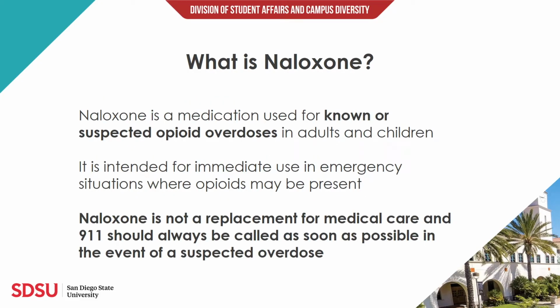Naloxone is a medication used for known or suspected opioid overdoses in adults and children. It is intended for immediate use in emergency situations where opioids may be present. Naloxone is not a replacement for medical care, and 911 should always be called as soon as possible in the event of a suspected overdose.